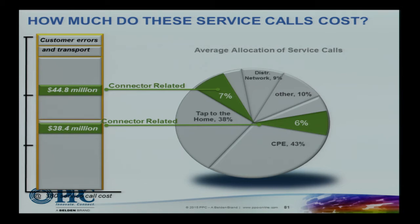The average allocation of connector related is going to be 7%. That's 44 million just on a connector related issue. It does add up. There's 5 million out there. But that's pretty bad. If we look in at the CPE, 6% are going to be connector related. We just don't know it.